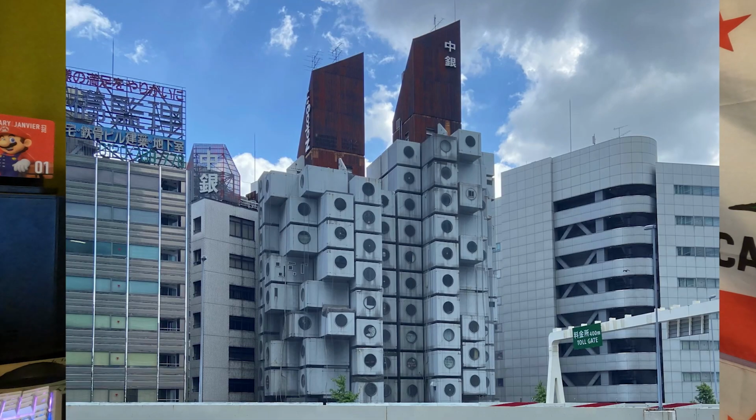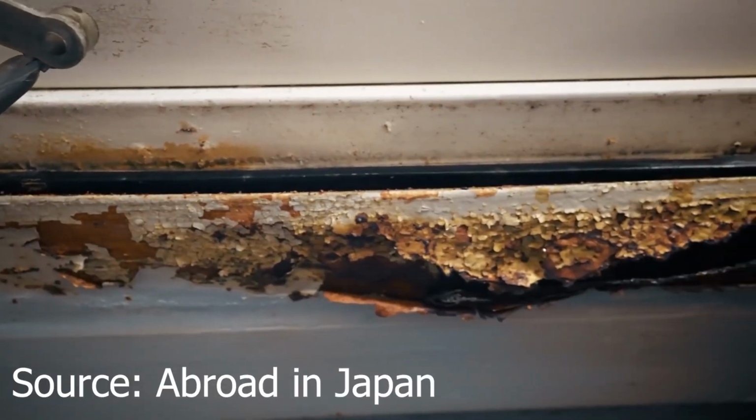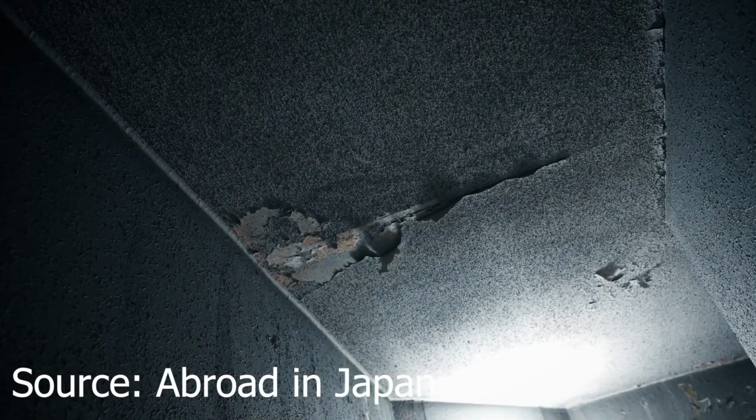One of the most famous cases is the Nakagin Capsule Tower. This building was world famous, one of the biggest icons of Japan. But because it was made in the 70s, it was aging terribly, so they demolished it. No remodeling, no restoration, none of that. They just simply got rid of it. And if they can do this with such an iconic building, imagine what other amazing buildings have been simply demolished.